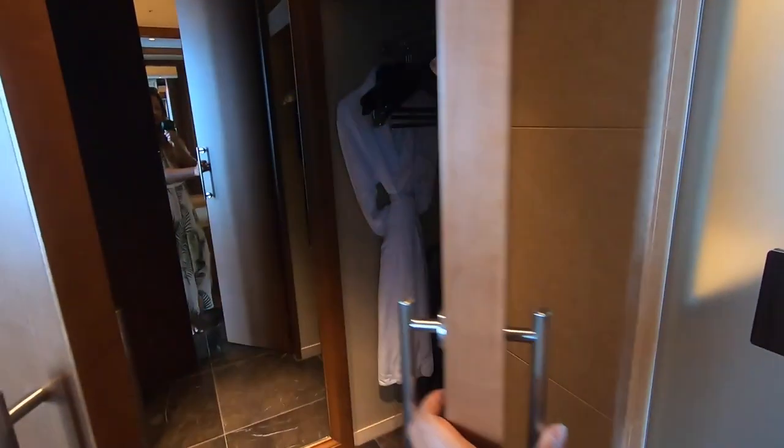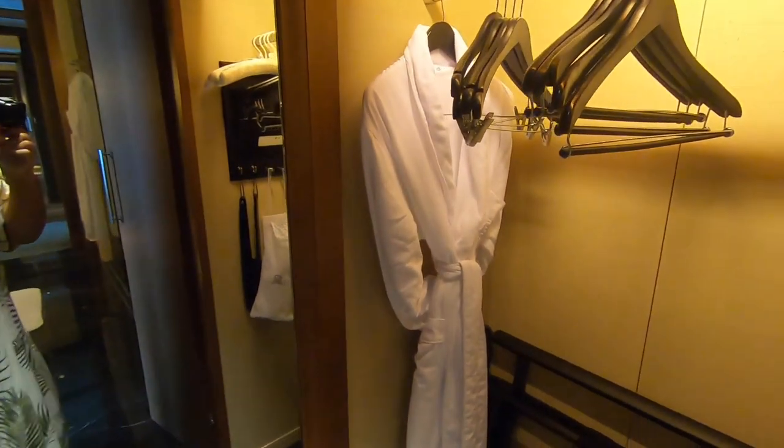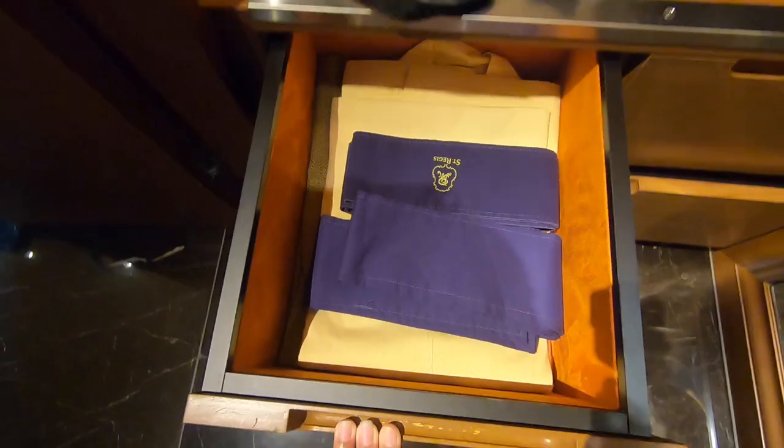And then this is their closet, ta-da, with a robe. Hotel slippers, safety box, and our items in here. In this drawer, there's some kimonos. Moving on to the bedroom.